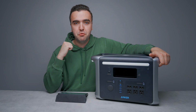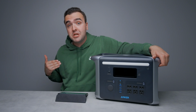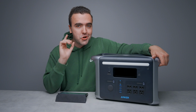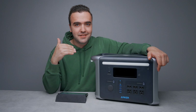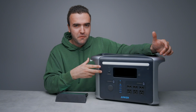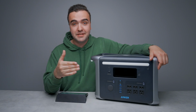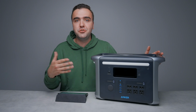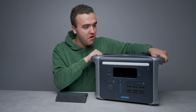Let's say that you are a heavy user and you planned on draining this battery down to 0% each and every single day from charging your batteries and powering your devices, only to charge it back to a full 100 and do the same the next day, fully discharge the battery. You could do that each and every single day for 8 years straight before you reach that 3,000 cycle count that Anker is promoting, before you see degradation on the battery, under 80% degradation. And that is just crazy. I mean, 8 years. By then, you're going to probably purchase a new power station because new technology and different ports have come out. So just think about the longevity of this power station here.